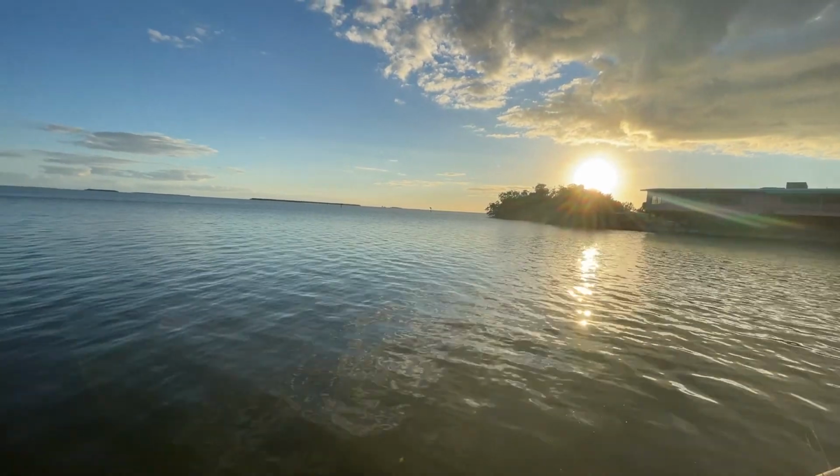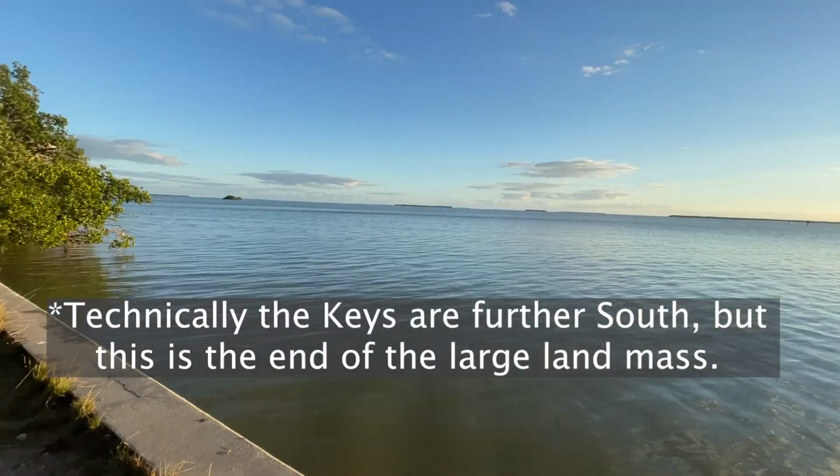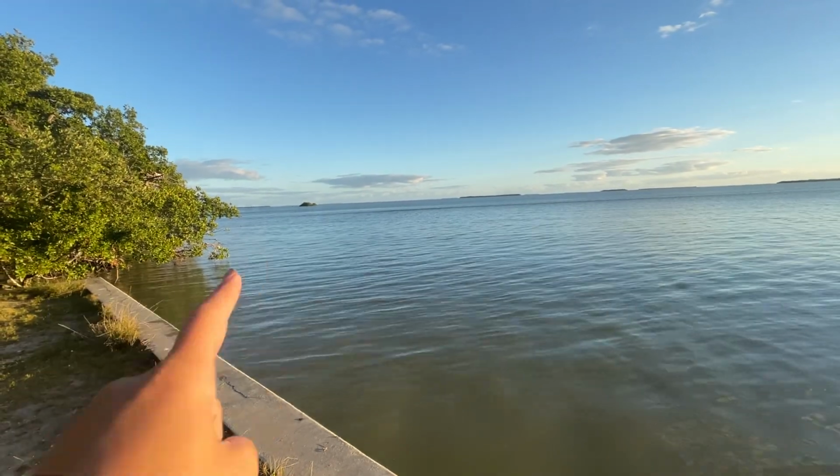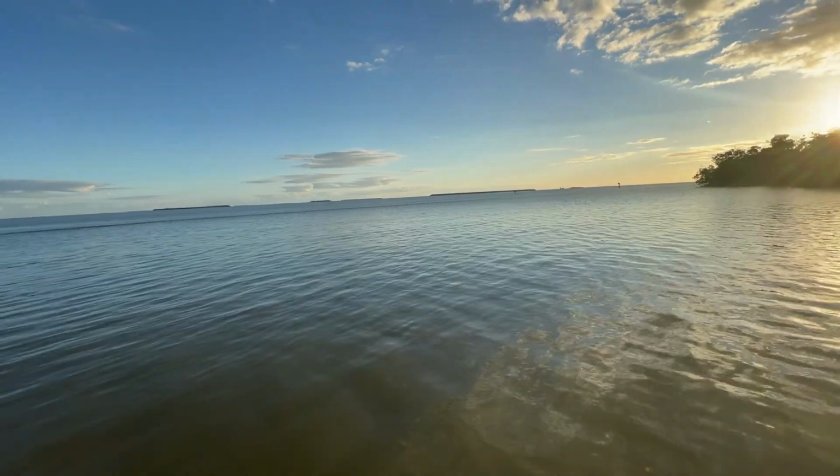Made it out to the farthest southern point of the contiguous U.S. in Florida. Out there, all of those you can see, those are the Keys.